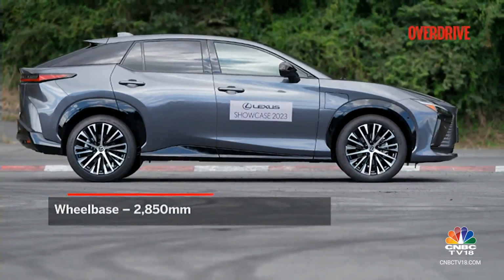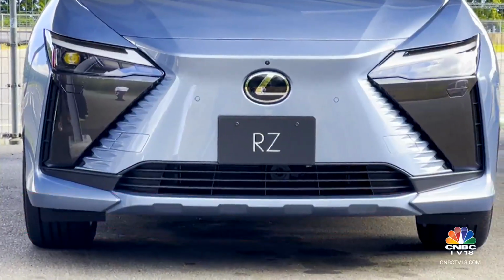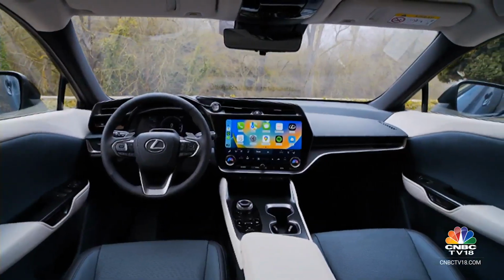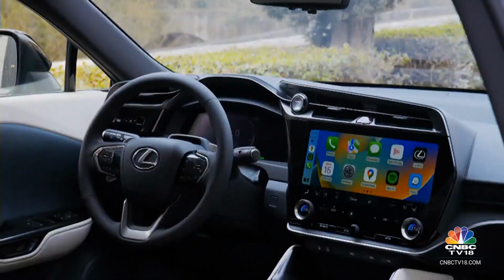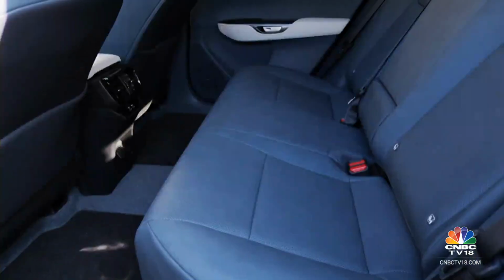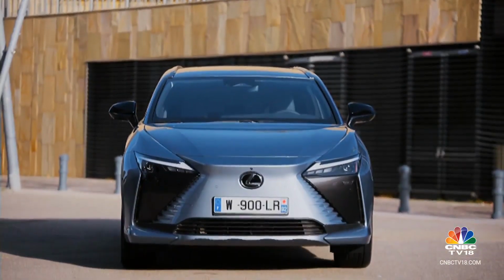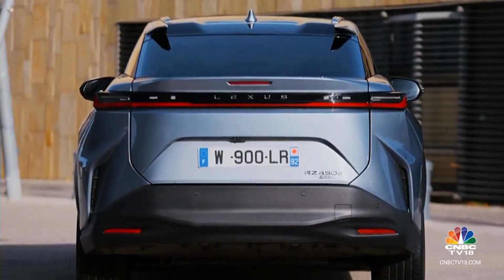Design-wise, it boasts a sleek, aerodynamic profile with signature Lexus design elements like the bold spindle grille and the intricate LED lighting in the front and the rear. The interior is equally impressive, featuring high-quality materials, comfortable seating, and a modern, tech-forward cabin. That said, the boot should have been bigger, and the rear seating space could have been marginally better. Nevertheless, the RZ maintains a sophisticated and contemporary appearance both inside and out, typical to a Lexus.